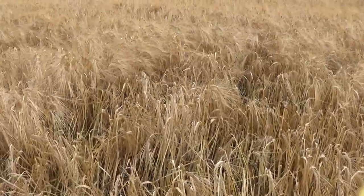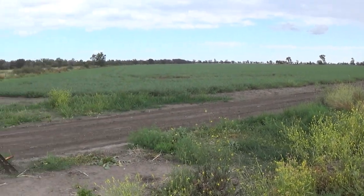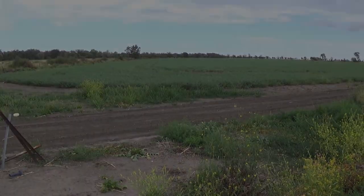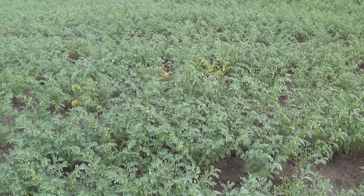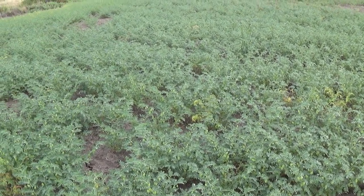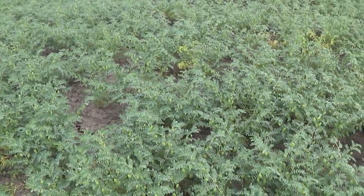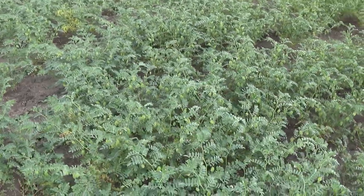And just on the other side of this field of barley, there's a few chickpeas. We'll go over and have a look at that and see where the pods are. So just here in the chickpeas, there's a little bit of ascochyta coming through it. Not much, but I won't walk into it. And pods, yeah, it's got plenty of pods too. Still a few flowers on it here and there.